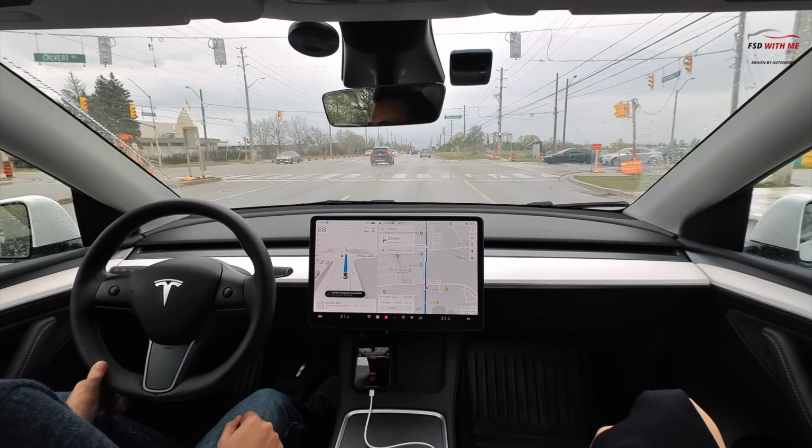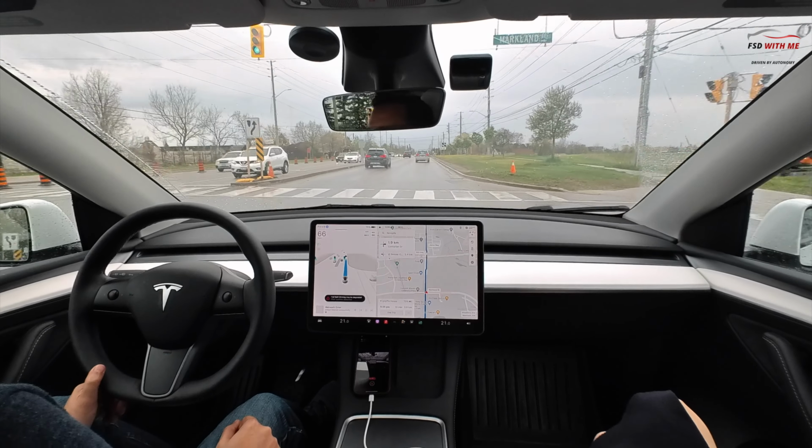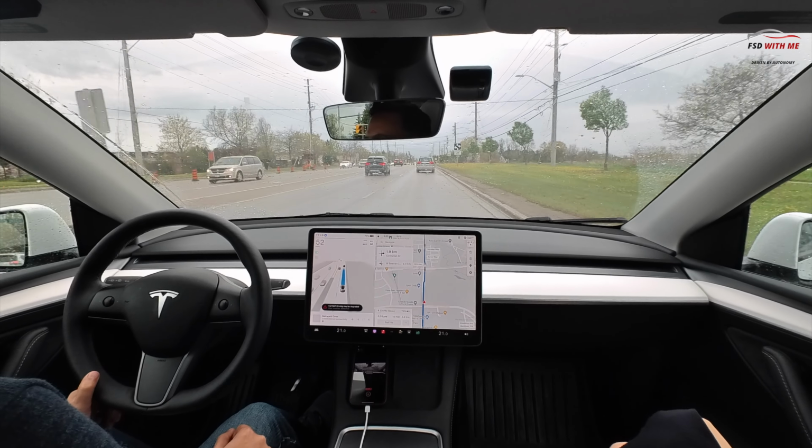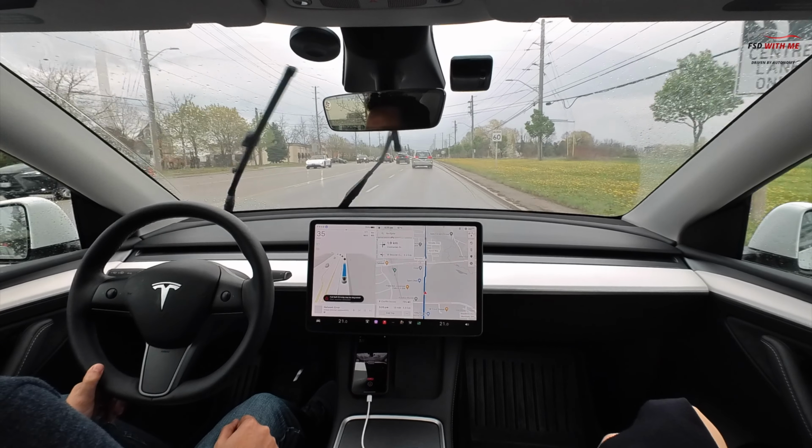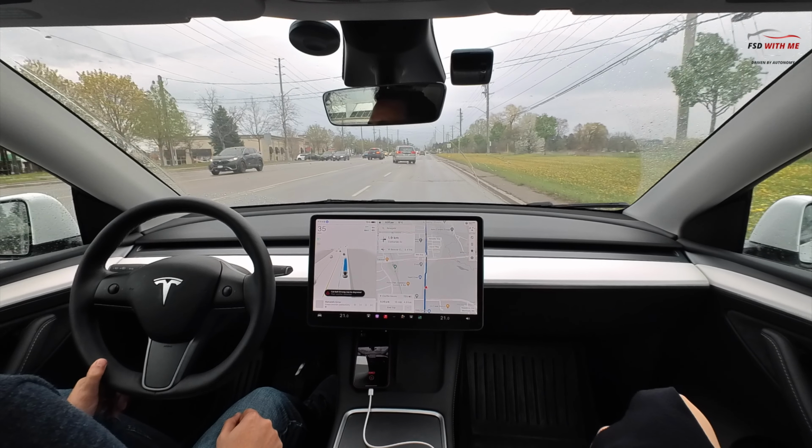I've had mixed experiences driving with FSD in the past in the rain, as constant alerts about the degraded capabilities can get annoying after a while. It can really take away from that enjoyment of the system, and I'll just drive manually after that.